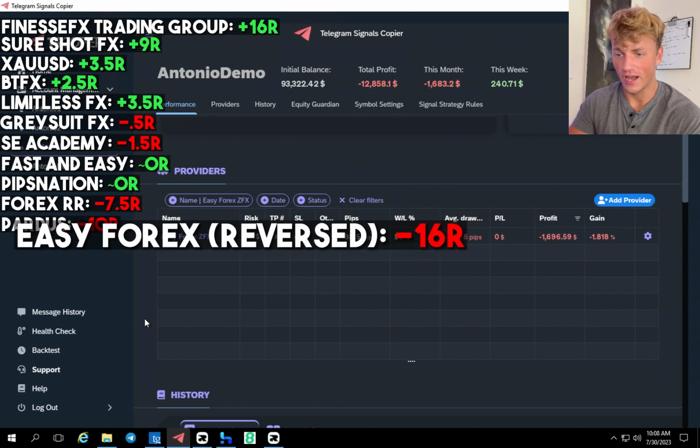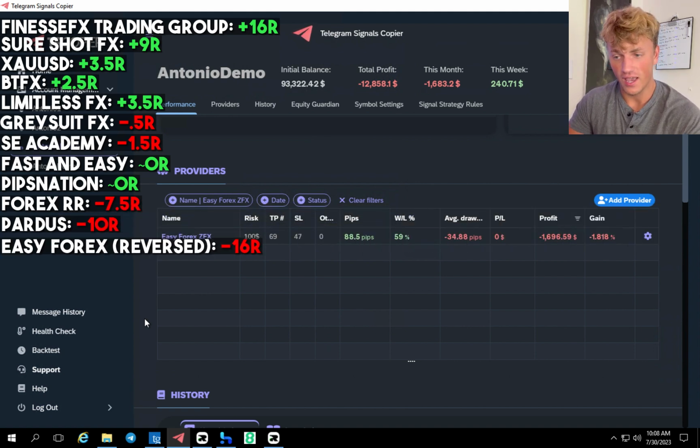Lastly, we have Easy Forex. Now, this group I have actually been testing for a while, and they've done very, very poorly. So what I ended up doing was I activated this feature in the copier that I'll show you here in a second, and I reversed all of their trades. And for about a month, they were really, really profitable with all of their trades reversed, meaning buys or sells and sells or buys, and they gained about 13, 14% in that month. Now, this month, still using the reversed strategy, they did obviously terribly, minus 17%.